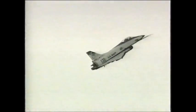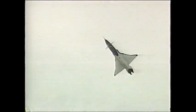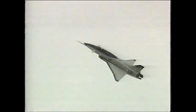The X-31 can perform maneuvers that would cause any other aircraft to lose control, or even crash. In mock combat against a Navy Hornet, the X-31 emerged victorious 80% of the time.